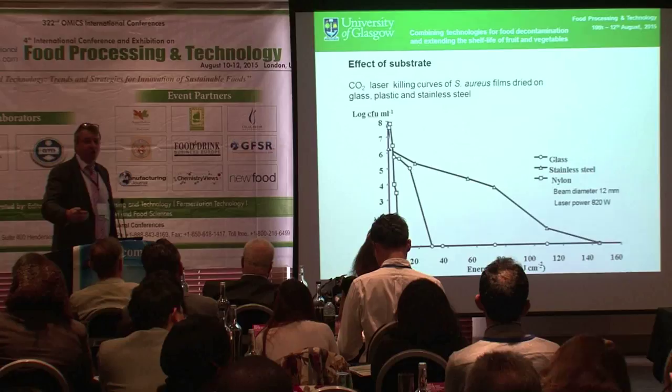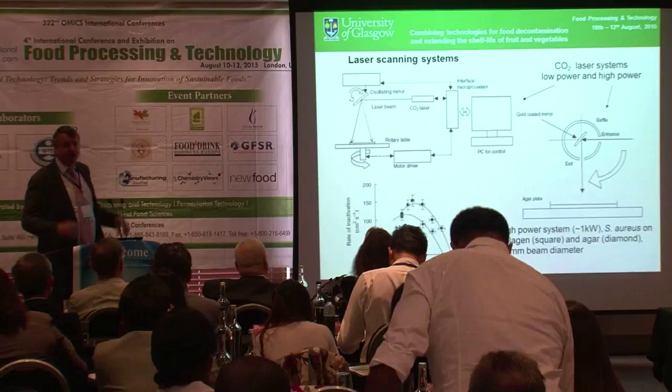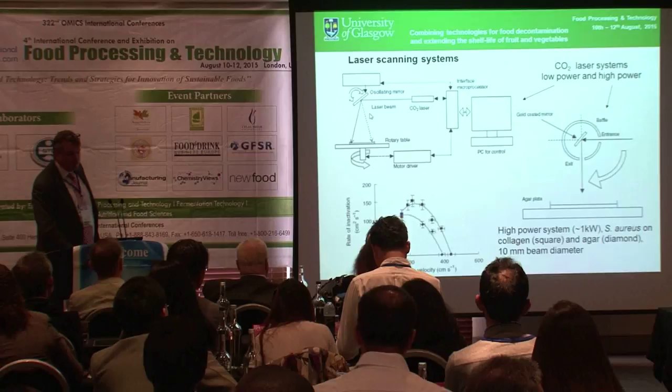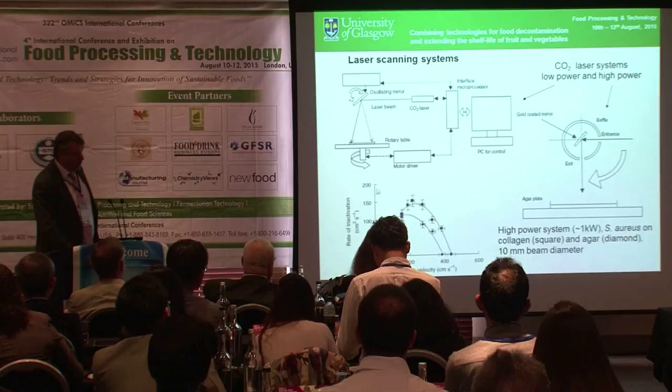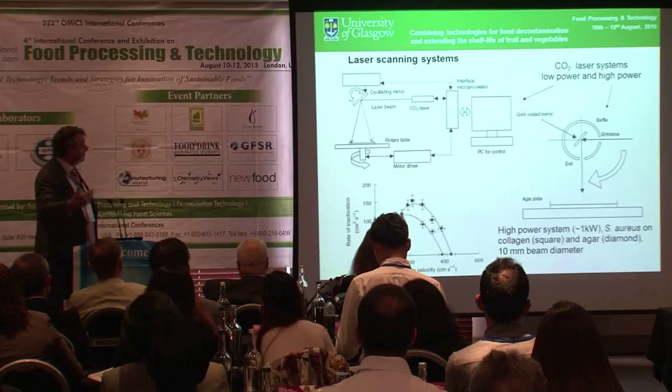So we developed some various laser scanning systems. We had a look at rotating the beam directly coming out from the laser. We scanned that across the surface, and we could scan very quickly with this technique. This one was a bit smaller, just a small 12-watt laser here, and here we had a kilowatt device. We looked at the rate of inactivation on a collagen surface, like a sausage skin, and we had extremely high rates of inactivation.